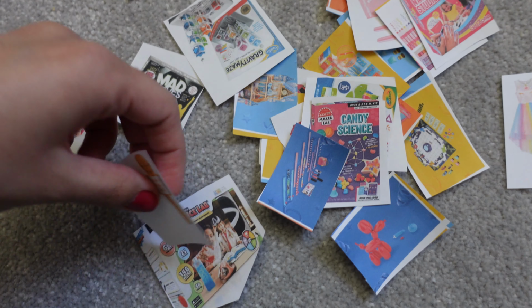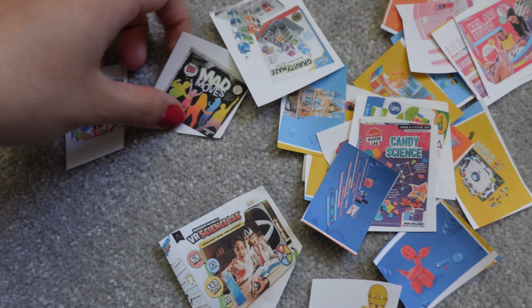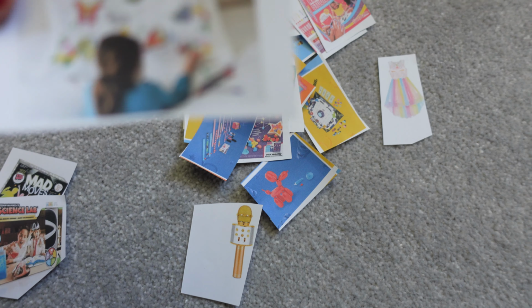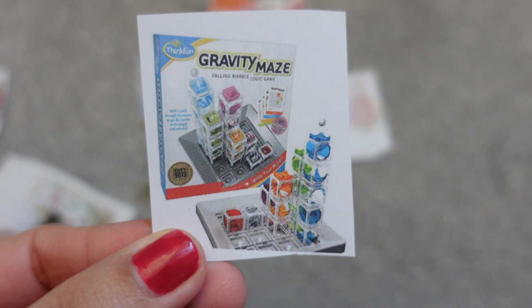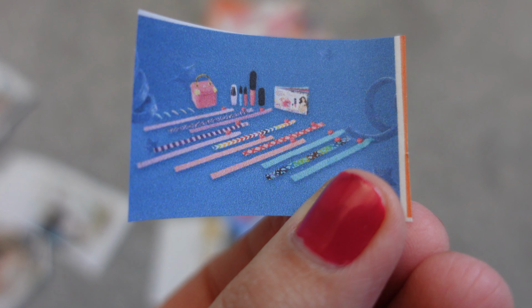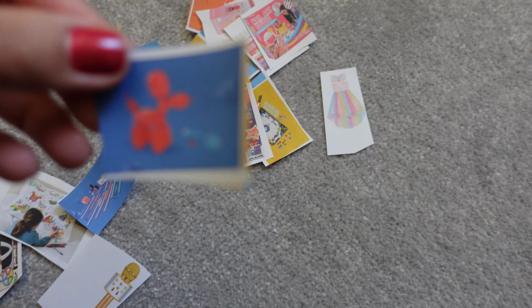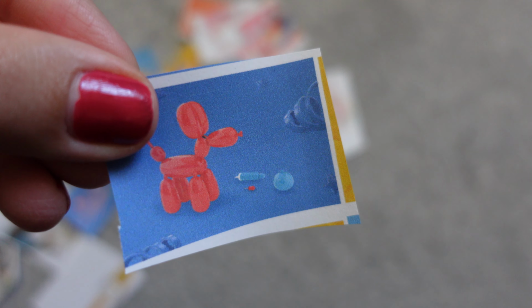So let's see, we have a bunch of workshop things. So there's a tattoo one. I don't know what this is, something for dancing, I don't know, a game or something. This is like a science lab. I used to love these things. A thing to paint your pillow cover? Yes, please. Some blocks that you could pile on. Like I said, I used to love these things. This is something for your hair, to braid your hair. Obviously, a microphone. I love to sing. This is some kind of balloon that you do something with. Some candy science. Like I said, I used to love sciencey things and things to build and artsy things, jewelry.